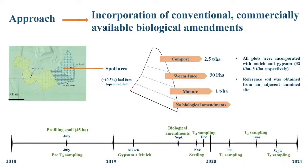In December, we took the first samplings. In Bourne Basin, the rainy season starts in December and goes through until February, and after that, the whole year is pretty dry. After the December sampling, we collected 3 more samples, completing the 1-year field trial. From the second sampling, we collected a reference soil from an adjacent unmined area so that we could compare the amendments and the spoil control to natural soils.